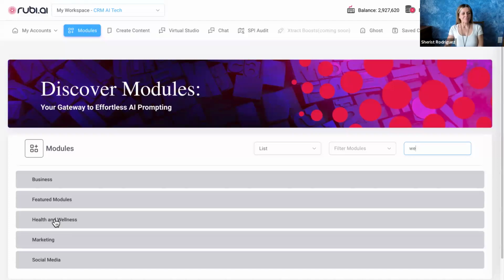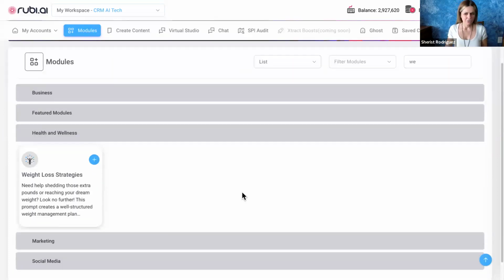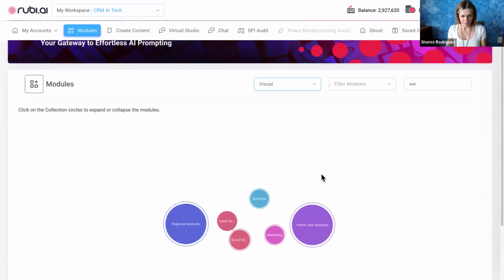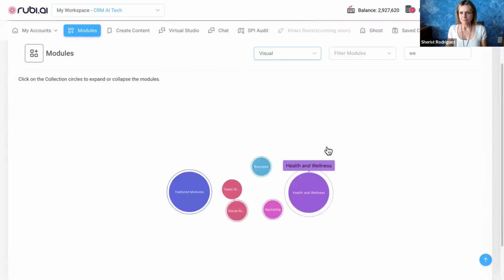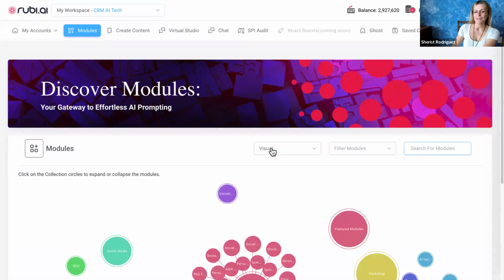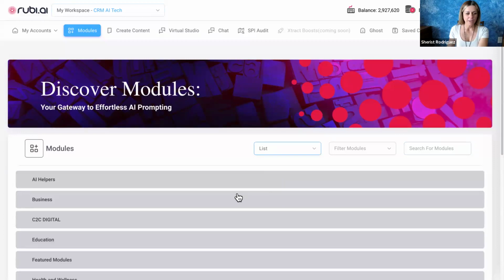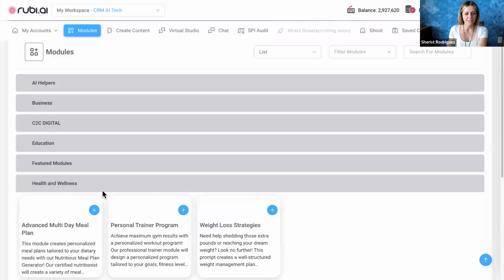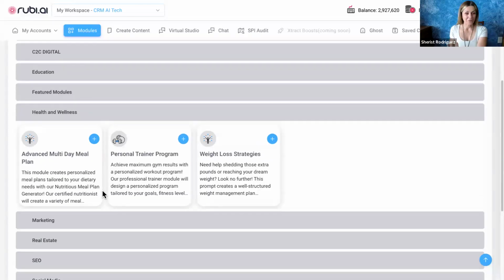Okay, health and wellness. This is a module I haven't shown in a while. Weight loss strategies. Where's the rest of them? Sometimes I like the visual because I get to see them all. Ah, I see what's happening. I had something in the search field, so that's why it was only pulling up certain things. If I go to the list right here, I can scroll down and see health and wellness now. And there's 3. So I'm going to take you through 3 of these and we're going to stack them up one by one.